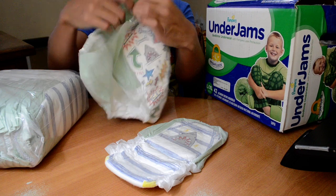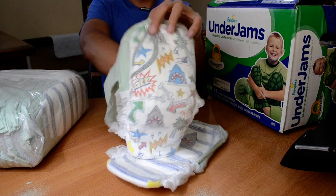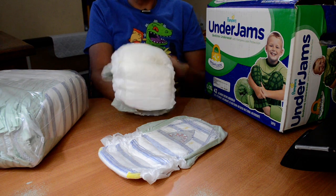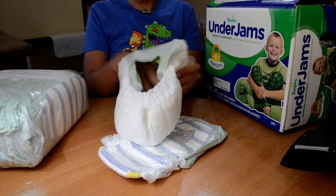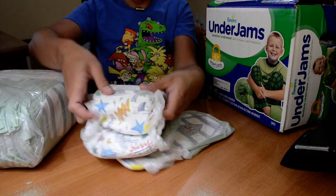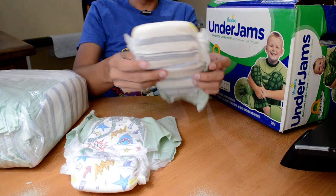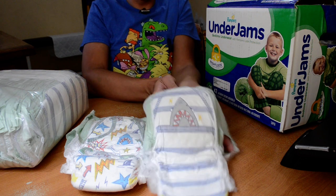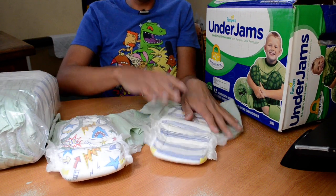Yeah. I can't wait to try one. Looks really comfortable, soft. And really cute designs. It's really amazing. I prefer these designs more than Good Nights stripes and camo on the skateboard now. Super cute designs.